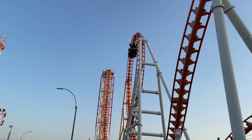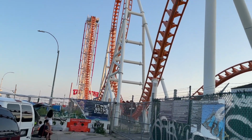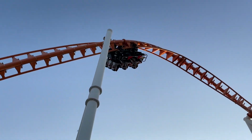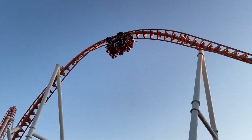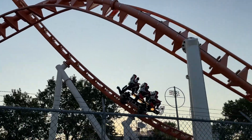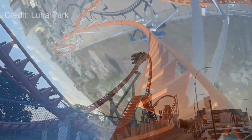If it was butter smooth, it would just act like a regular 0G roll like on a B&M, where it's smooth and short, has some hang time and a little bit of laterals, but it doesn't have any character to it like this one does. This one felt twice as fast due to the roughness.